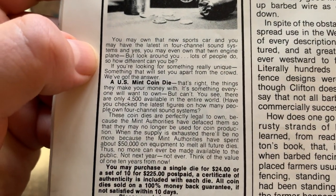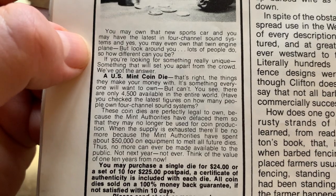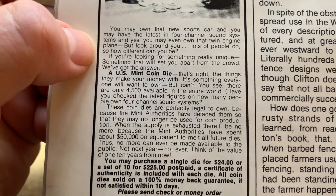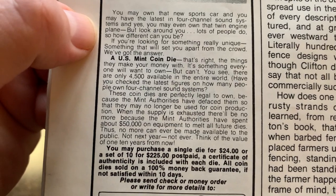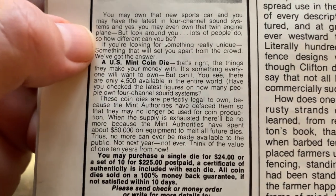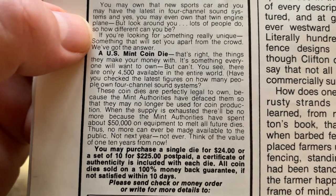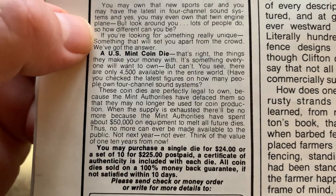These coin dies are perfectly legal to own because the mint authorities have defaced them so that they may no longer be used for coin production. When the supply is exhausted, there'll be no more, because the mint authorities have spent about $50,000 on equipment to melt all future dies. Thus, no more can ever be made available to the public. Not next year, not ever. Think of the value of one 10 years from now.